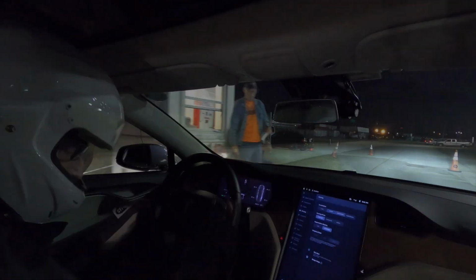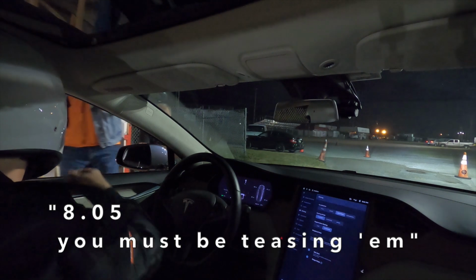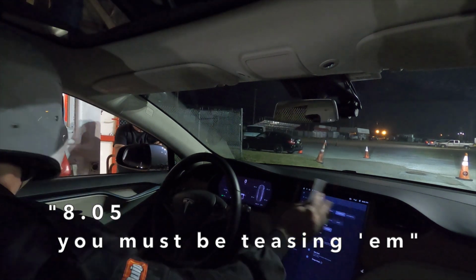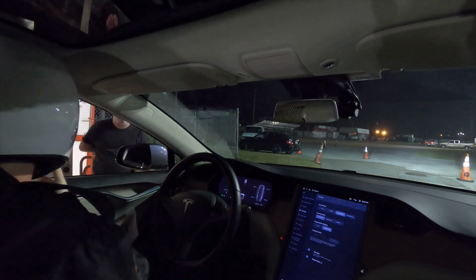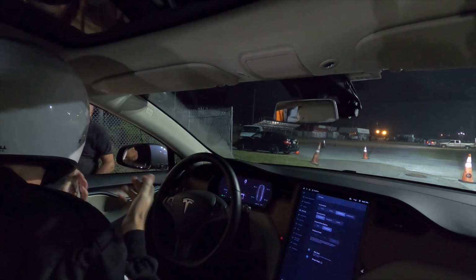Sport mode. 805, you must be teasing them. You know, I dialed it down to just the around town mode. Yeah. Because it's plenty enough to do the job. I know, it's plenty enough to do anything.